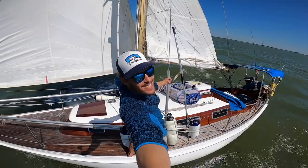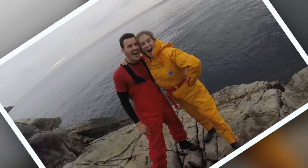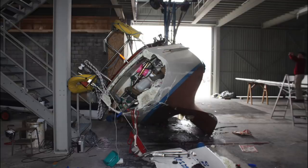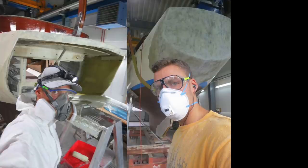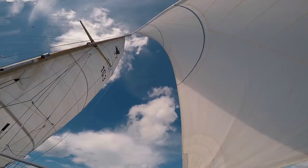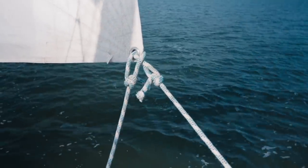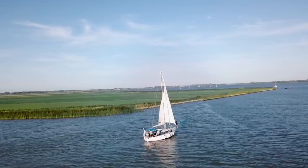I'm Maya, and this is Aladino. Our journey began a few years ago when this boat fell off a crane. After 4 years of rebuilding her, we named her Magic Carpet and we set sail to go around the world as slowly as possible. This season, we're sailing in the Netherlands.